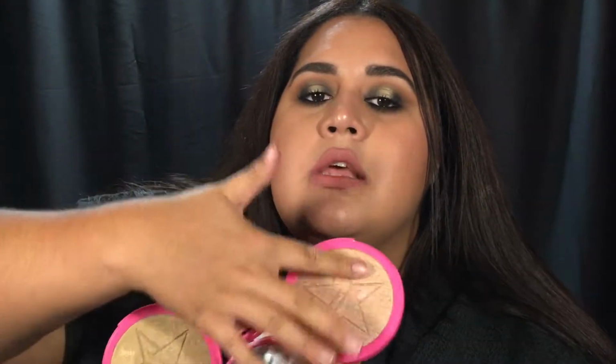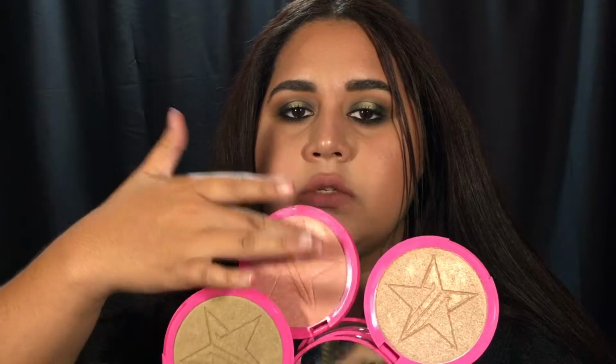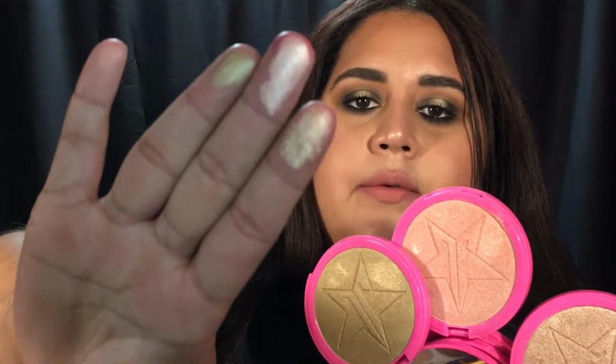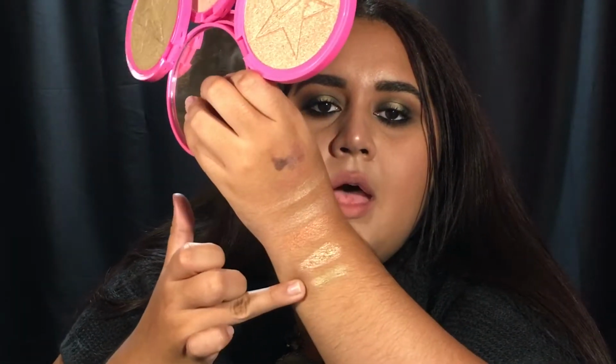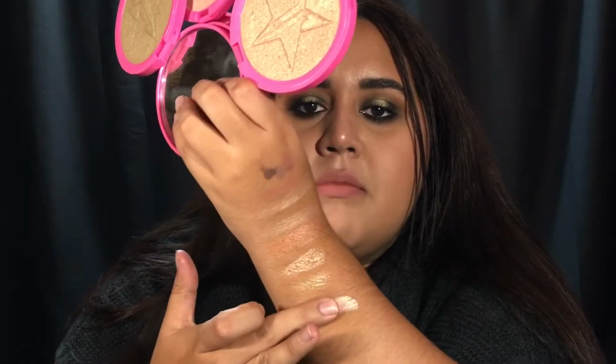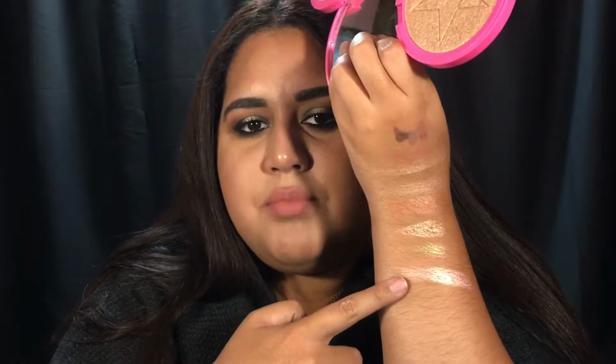If I just swatch, look at that. That is pure pigment. Look at that. That's Peach Goddess. They're so pigmented. And all the products I mentioned will be in my description box if you're interested in getting them.